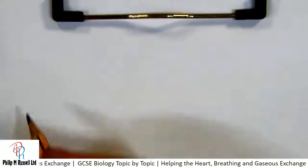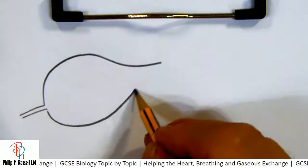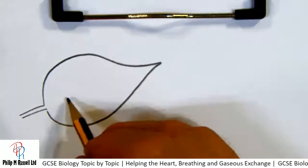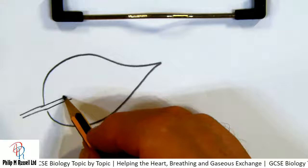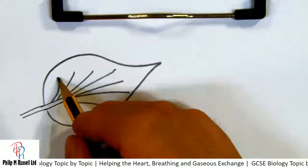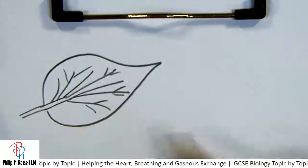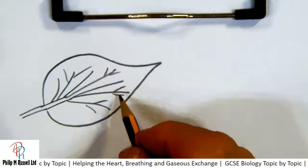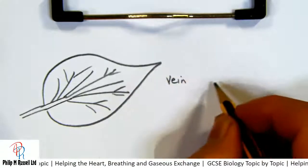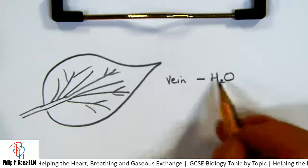If I've got my typical leaf coming in, there's my stem. There we are, a leaf. Not one of the greatest ones ever drawn. And this leaf will have some tubes coming up. And everyone can see that we've got little veins on the leaves. Oh yes, that's the movement of water. So we've got the veins of the leaf. And this is how water, H2O, gets into the leaf.